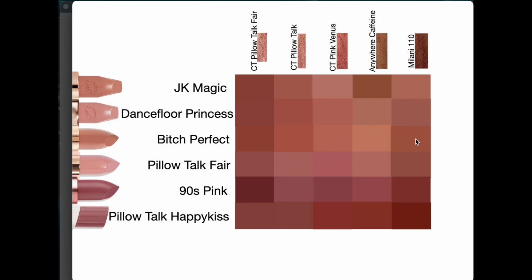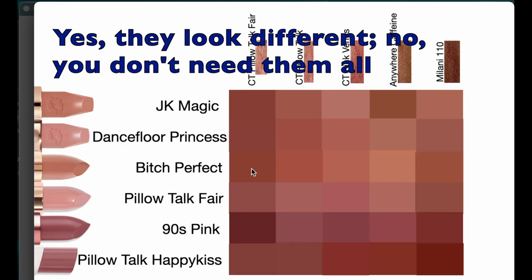Bitch Perfect is more of a darker brown, whereas JK Magic becomes a lighter color, kind of a pinky brown color. I find that interesting, that there really are subtle differences in these lipsticks. Sometimes, I don't know about you, but I've been standing in Sephora or Ulta looking down at all the lipsticks, and I'm like, these are all pink or different colors of pink. Do I really need to get different ones? Do they really look any different? And yeah, in my swatches, they do look different.